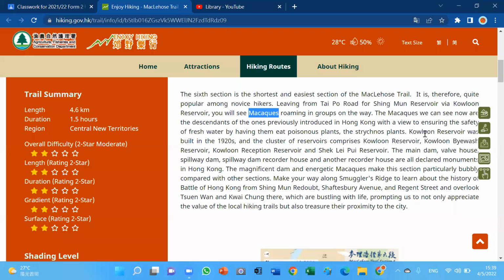Okay, so the monkeys we can see now are the descendants of the ones previously introduced in Hong Kong, with the hope of ensuring the safety of fresh water by having them eat poisonous plants. So you can add this introduction of the Kowloon Reservoir.